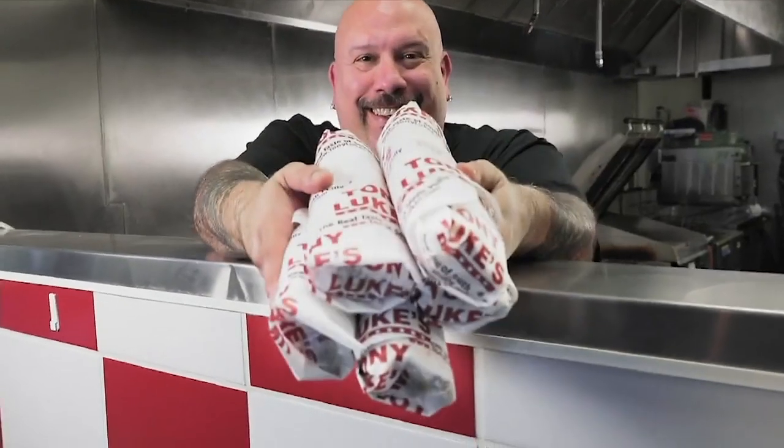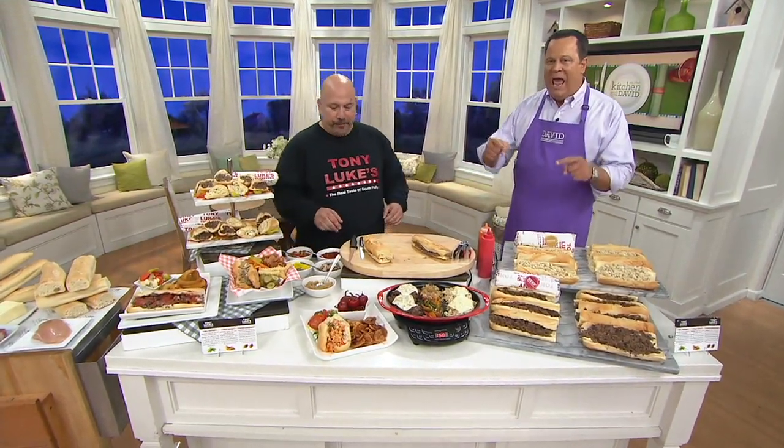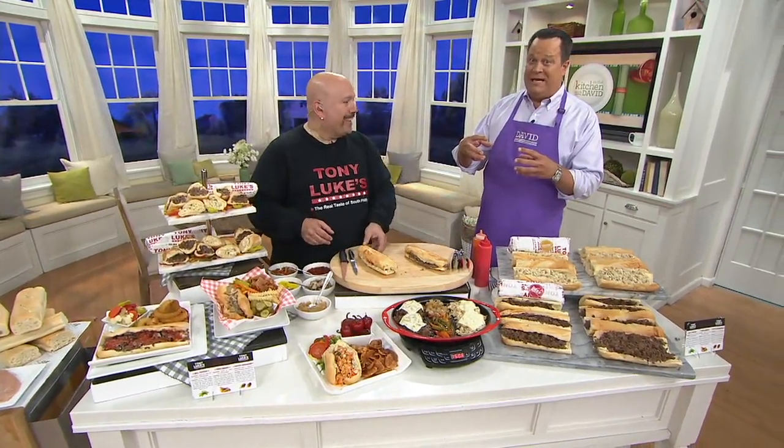These are already pre-wrapped, pre-cooked. The only thing you're going to do is pop these in your oven from frozen, and while it bakes, the roll bakes inside the paper. Oh, this is crazy amazing good.